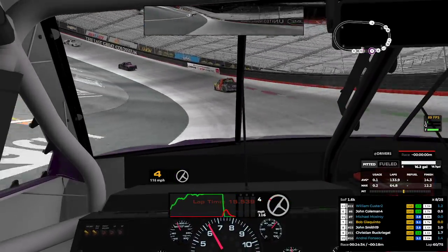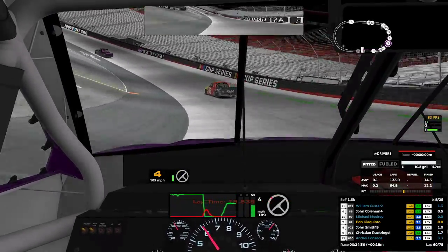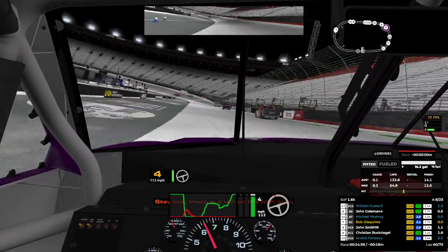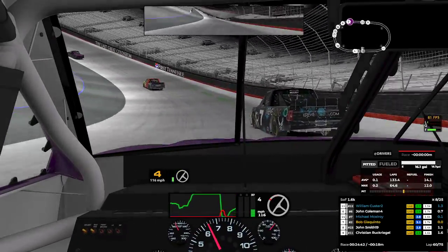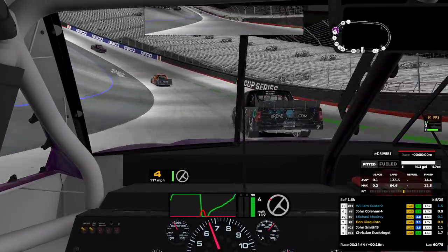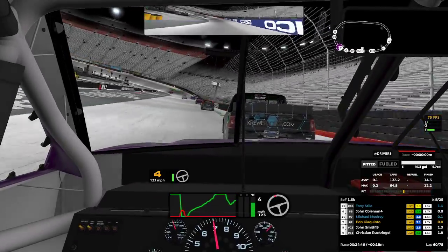Dude, you're a lap down. 15.5. Still there, come on. Stay low. There is a car on the high line. Clear outside. Clear outside. Coleman in front is now 0.82.